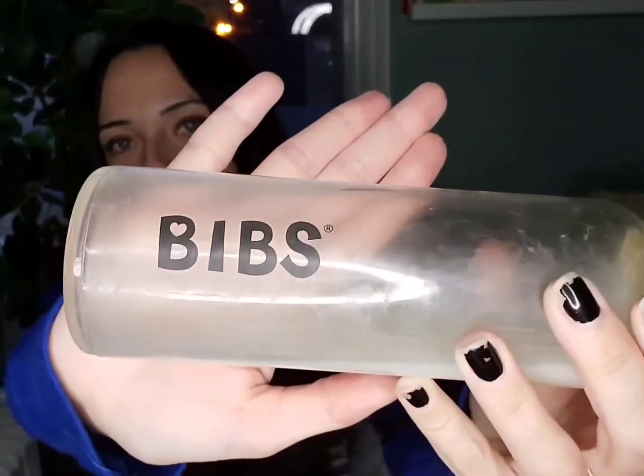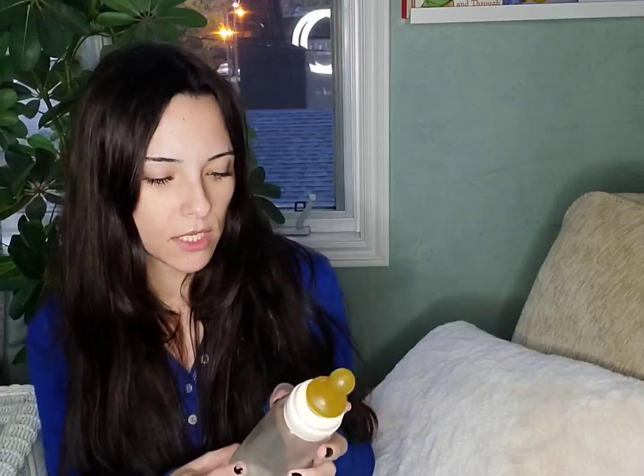But yeah, it is from Bibs, as you can see. I'll try to get a picture of it and put it up on the screen. Now, I really like this one. It goes up to 8 ounces, so 225 mils, so this will last them actually past the newborn stage. Gabriel is actually 7 months now, and he's drinking from this.